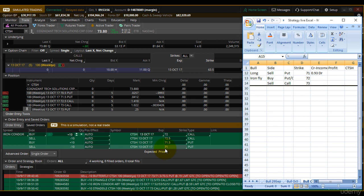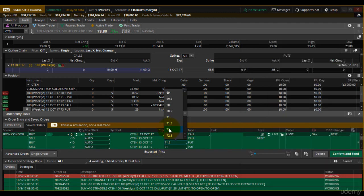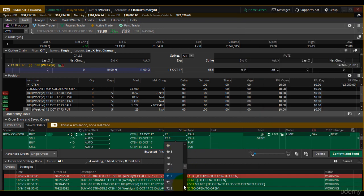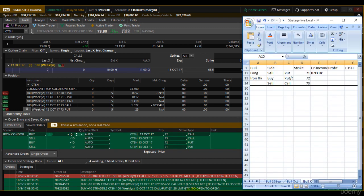Now yesterday, I just checked the prices so that I can see what the prices end up at. I selected these numbers with a 93 cents debit yesterday. So let's see if the numbers remain the same today as well. Here we go. It stays at 93 cents debit. Now our top price of 73 will act as a buy call. Now we have selected 73, 72 and 71.